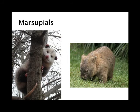Marsupials are the pouched mammals, and they give birth to tiny, blind, hairless, underdeveloped young that find their way to the mother's pouch, which is called the marsupium, where they are then suckled and finish their development in the pouch. So they don't get born basically done. They have to develop further outside of the mother's body in the pouch. And very often, once they've locked on to that teat, they don't let go for several months.